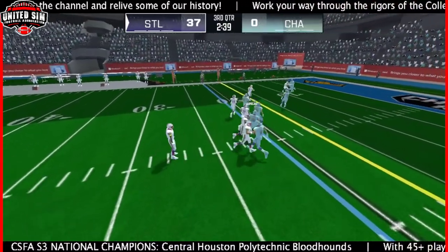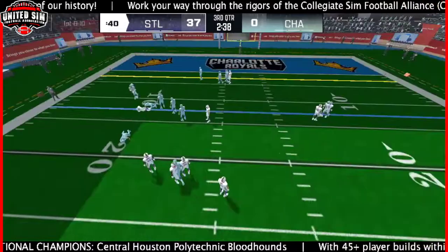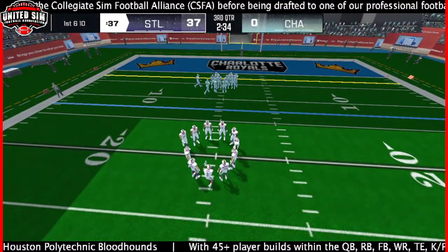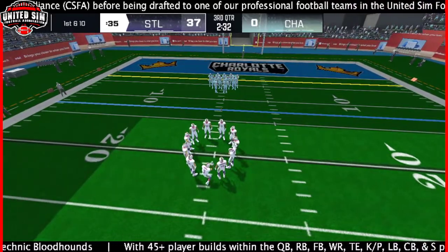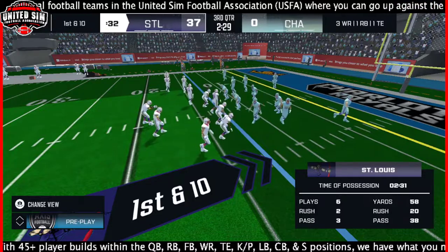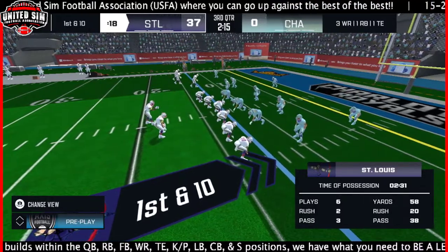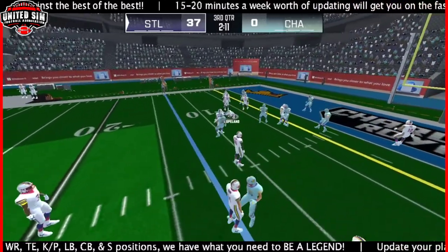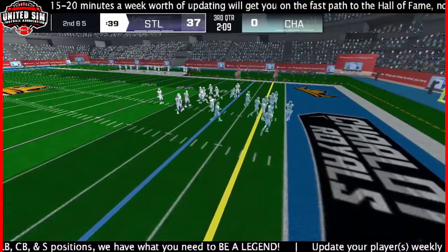Makes the handoff to number 24. Excellent footwork on that run to pick up the first down. Copeland takes the carry. That brings up second down.